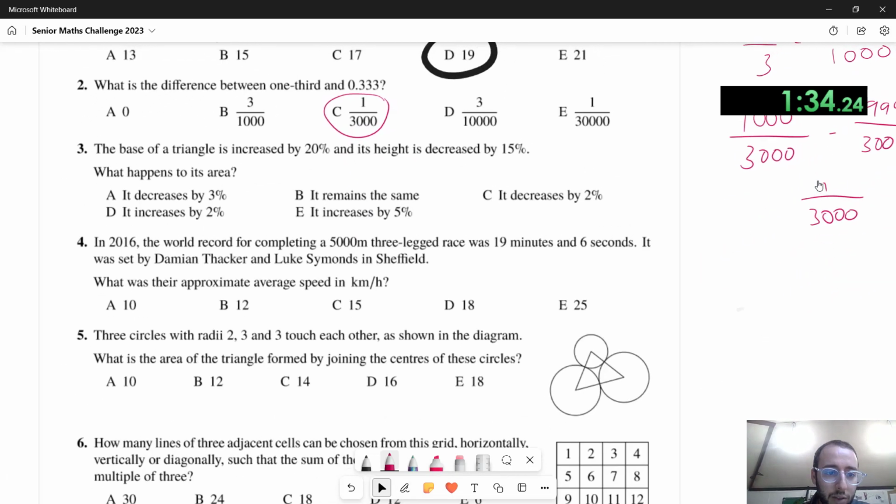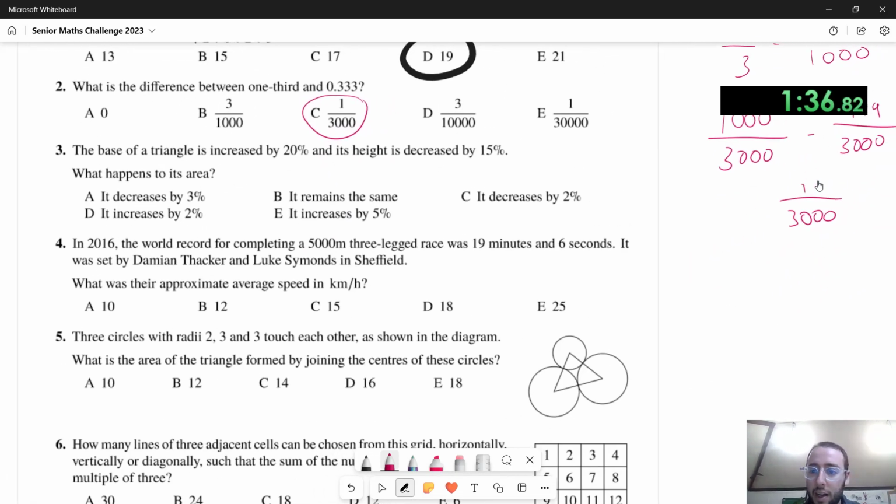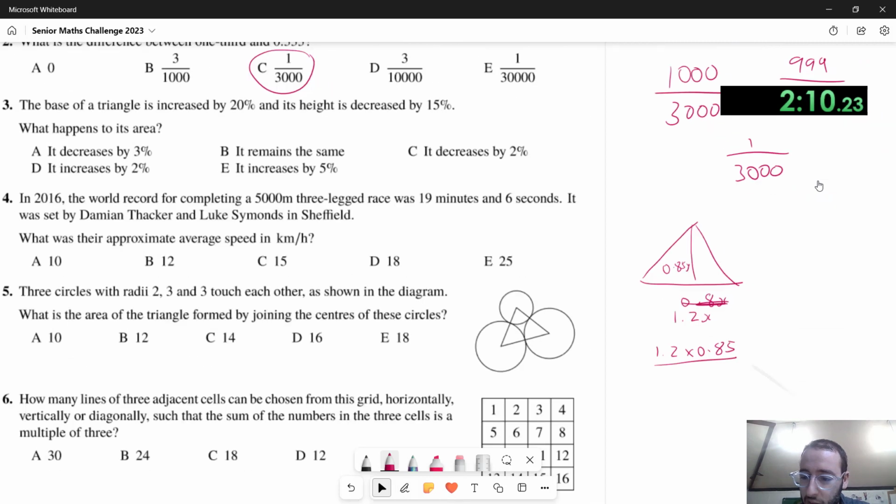Okay, 1/3,000. The base of a triangle is increased by 20%, its height is increased by 15%. What happens to the area? Okay, so we have 0.8x times, oh no, the base is increased. 1.2x times 0.85y. We've got 1.2 times 0.85. Oh, wait, I don't need the divided by 2. It doesn't matter. I just need to do 1.2 times 0.85.